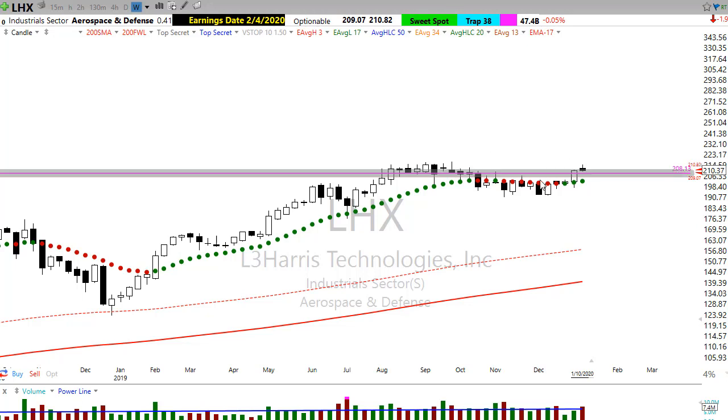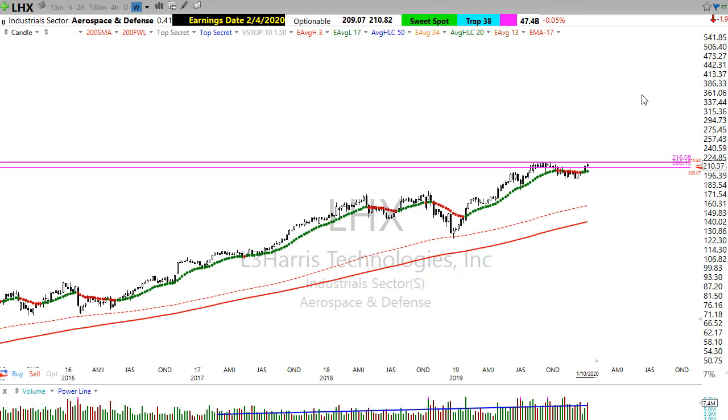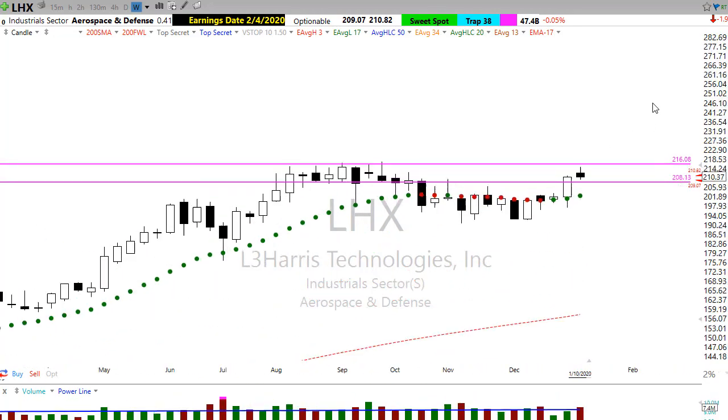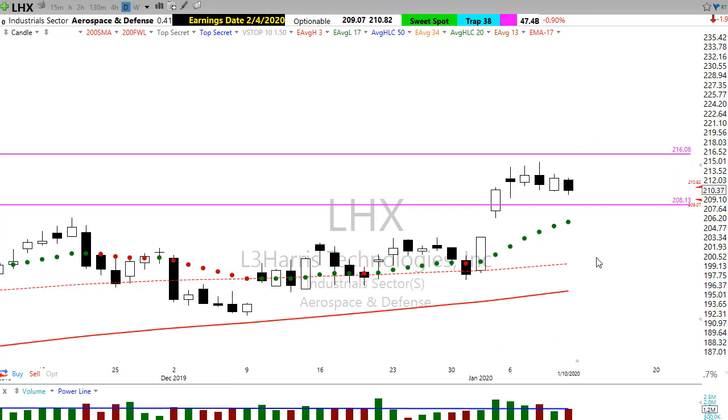This is a weekly chart, and you can see here that we take out those highs of about 216, and we've got nothing but air up there, so we can just follow the chart and the trend with the price action.